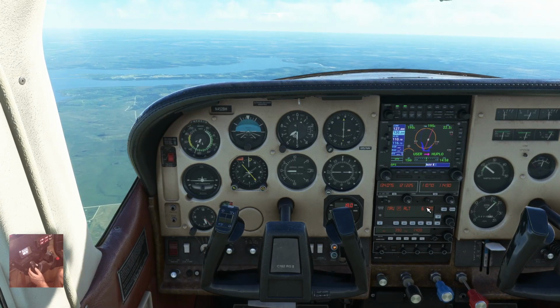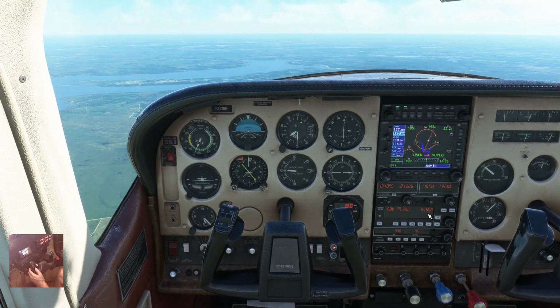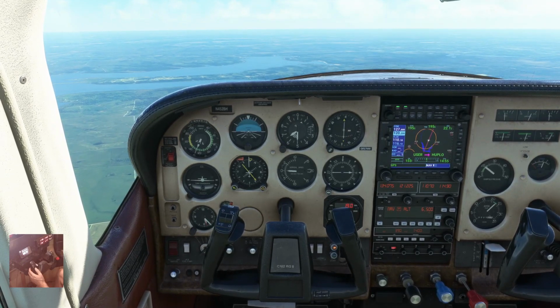Altitude hold to different. United 745, descend and maintain flight level 360.